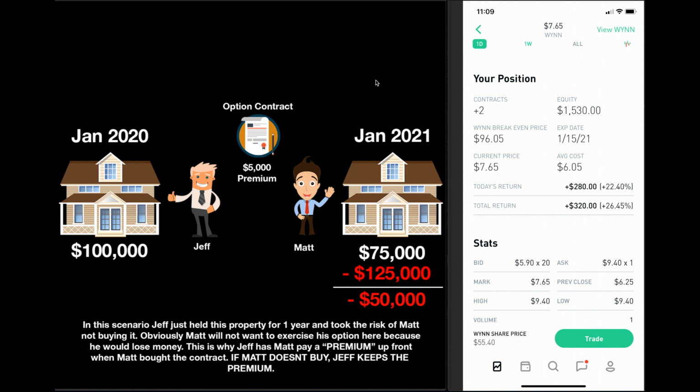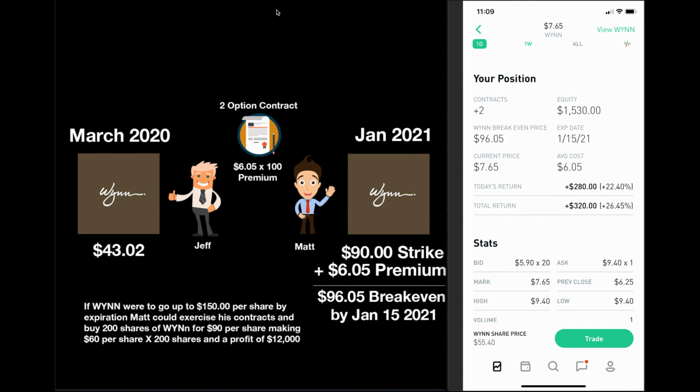So what ends up happening is a premium is put on every single options contract. Now, in this case, for real estate, the premium that the two men agree upon is $5,000. So when Matt signs the contract for 1 year in advance, Jeff gets a $5,000 premium. This means that if Matt decides he's not going to buy the house, Jeff gets to keep the house and he gets Matt's premium. Let's look at how this will work with options.